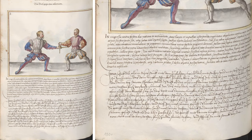So this is a scan from 5 or 10 years ago, at much higher quality and in actual color. This is the Vienna copy of Paulus Hector Meyer. So it's sort of within the German Lichtenauer tradition. Meyer's previous books had been everything he knew about sword fighting in German, and then the same thing, but in Latin. And then he made a third copy, maybe to keep for his personal collection, that had both on the same page.